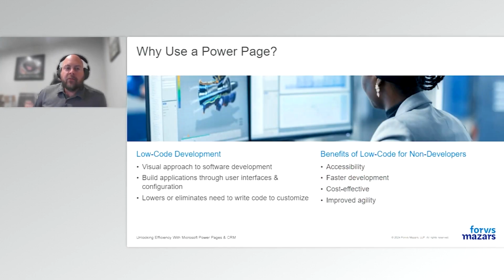So the first thing we have to figure out is, why would we use a Power Page? This is low-code development. So yes, you could hire developers and go create a whole custom website, write your own connections to all of your data. But we can use Power Pages. It's a visual approach. You'll see when we go, you can just say, I want to have a field and drag it on here. You use form designers, so you're not writing code to create the layouts.